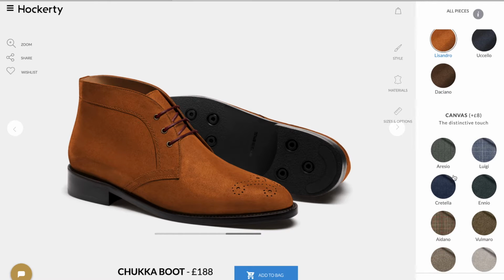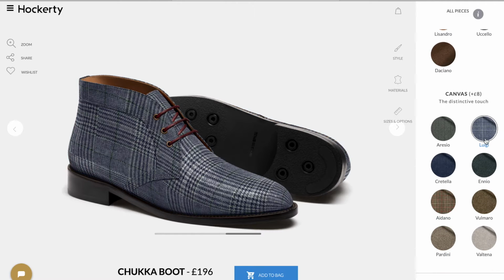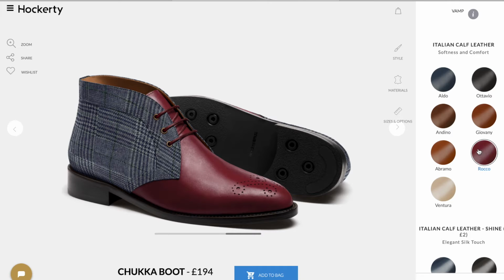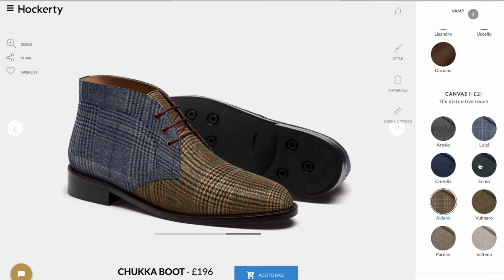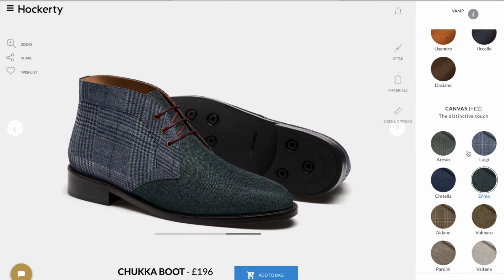But some of the remarkable options here, you can have a little bit of canvas. You can have an entirely canvas boot if you want. And if you recall, as I said earlier, you can go back to the options area here, and you can have some of the boot made of leather, some of the boot made of canvas, and as you can see, your customization options are as broad as your ability to stomach these various different colors that you can have.